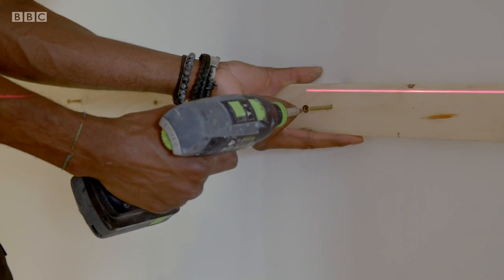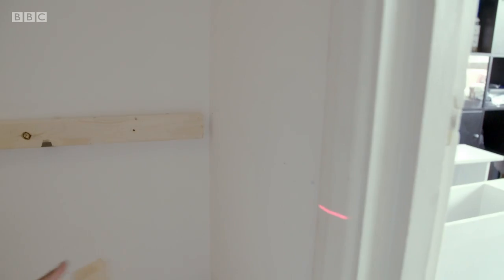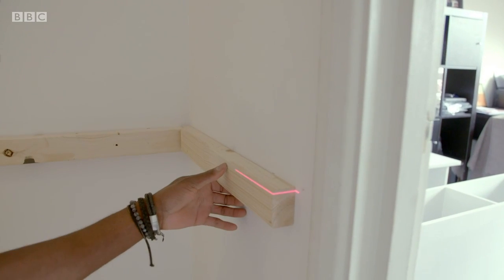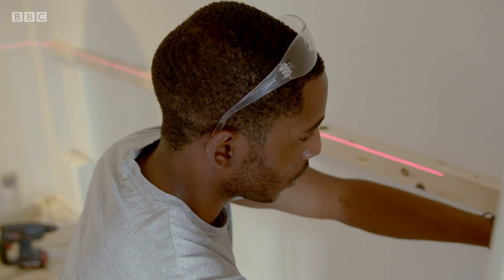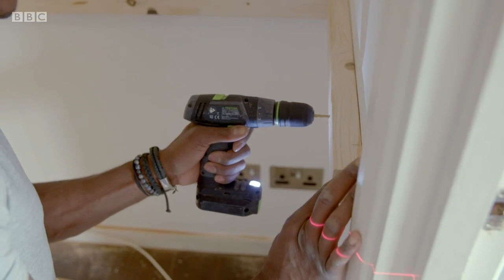I find it easiest by working from the middle and then double checking that you're level, you're straight, and then screwing and fixing along. A laser spirit level ensures the battens are at the same height. Basic laser models can be picked up for around £40, but a traditional bubble spirit level also does the job.